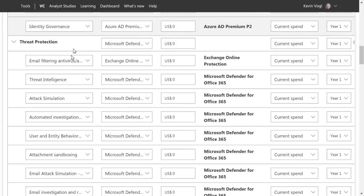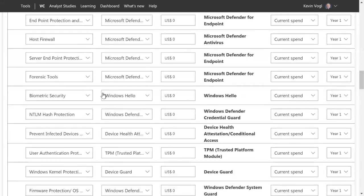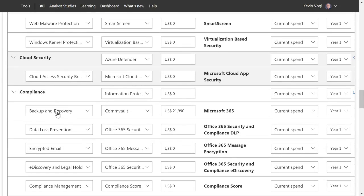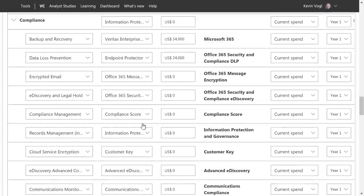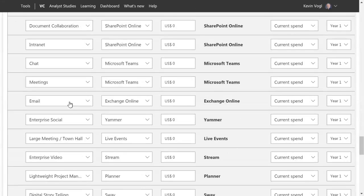At the end of doing all of these, it takes a little bit of time to walk through each one of these, but we can do it step by step. You can see cloud security. Someone asked about backing up as part of the conversation here. If you picked Commvault or Veritas or any of those, we have Microsoft 365 backup. We have data loss prevention. So if you were using, for instance, Endpoint Protector, how much that would cost. I can go through all of these different products, and you can see it's a lot more than 40.